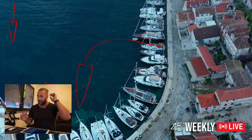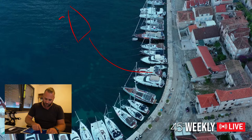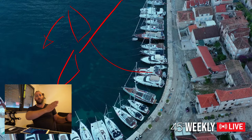That's the goal, especially in a tight marina, because if you turn your bow with the wind, so for instance, we reverse from this position, because no one would go straight down there. We reverse from this position and then we turn like this. Then the momentum of your turn is going to push your bow that way. The wind is going to push your bow that way, and it's going to carry on.